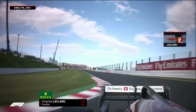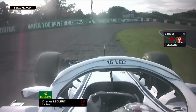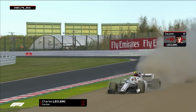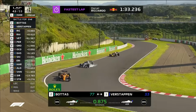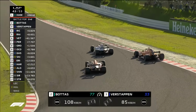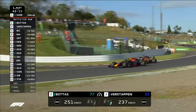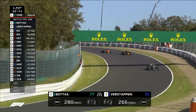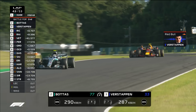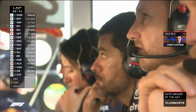Oh, Charles Leclerc. There's something broken. Something is broken. Oh, not touchable. Yeah, something broke. Bottas locks up, and everyone is now on the edge of their sofa because Valtteri Bottas locks up. Fernando Alonso keeps out of the way because he was being lapped, and Verstappen had a little sniff there and is going to chase after Bottas once again. Yeah, the engine is so rough, unbelievable.